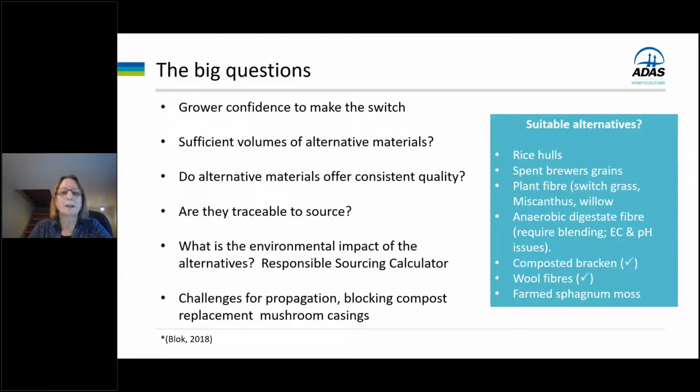So what's the environmental impact of these alternatives? The responsible sourcing calculator has been under development for a number of years under the auspices of the Growing Media Association and the HTA, and we're hearing that this is almost ready now to launch. This looks at 7 different environmental factors like water use, energy use, habitat and biodiversity, renewability, for example. But all of these materials that we use now, the coir, the peat, the green compost, they all score differently on these, and some score better in some areas than others.